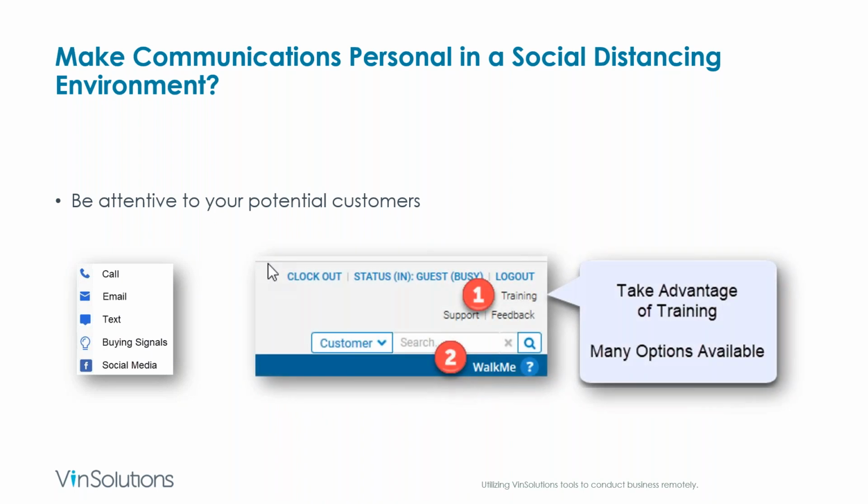Make sure that you take full advantage of all of the training options out there. I can't mention this enough, but you have virtual training. There's also Walk Me demonstrations, which are guided walkthroughs for various different aspects of the system. We also offer training with live trainers that you can sign up for, for various different aspects of the tool.